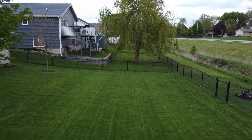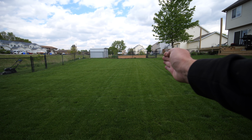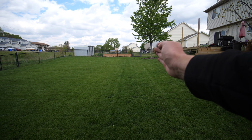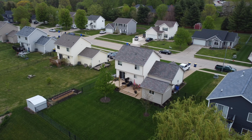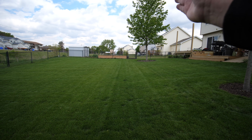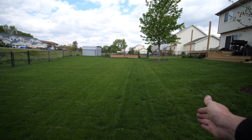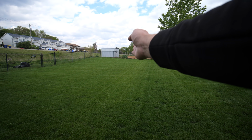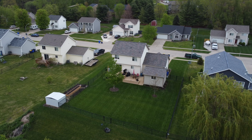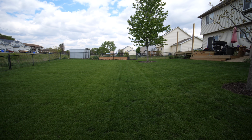Let me show you a weird thing that's going on also in the middle of this lawn. There's a distinct line right here, and then there's one right here, where you can definitely tell that the spreader was either having a problem or I missed a couple of paths through here. You can majorly tell in person with my eyes, you can majorly tell a difference in color where there was fertilizer, missed something, or something with the spreader was happening. So I show you the good and the bad here. I don't really know what happened, but consistency of fertilizer is very important to the lawn too.